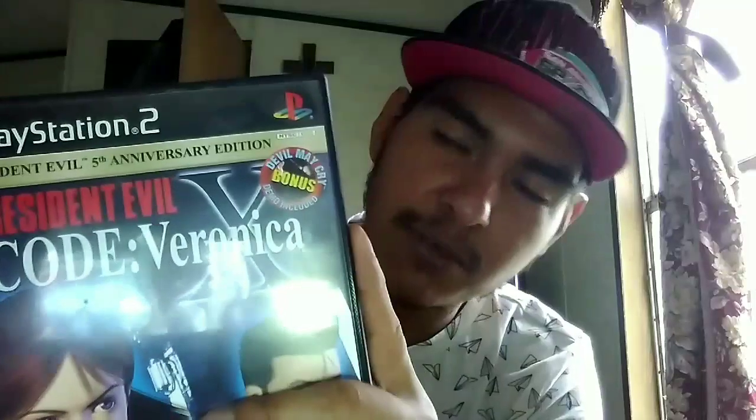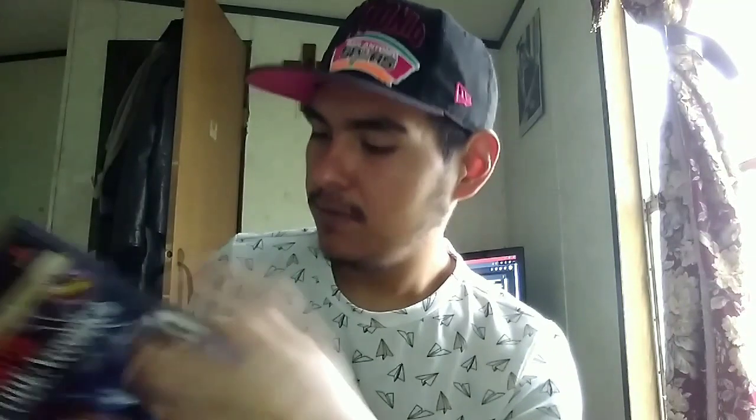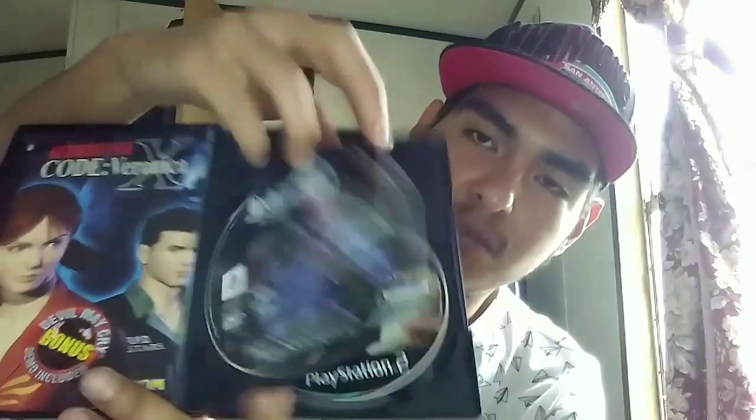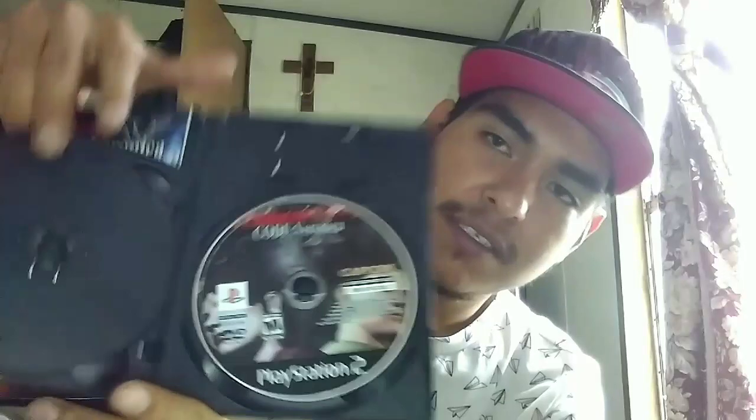The back of this case, I always tell my brother, reminds me of Killer 7. I don't know if you've played that game. It's real spooky. Kind of reminds me of an anime or a manga. But yeah, this guy right here reminds me of that. It does come with the bonus disc, the Devil May Cry demo disc, which is pretty cool, and the original Code Veronica. I did find Devil May Cry at our local pawn shop.